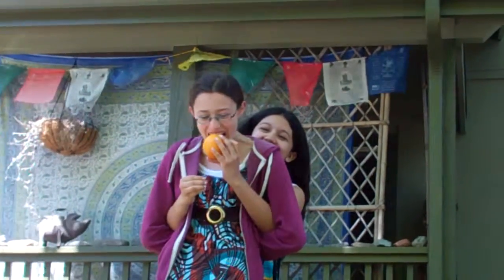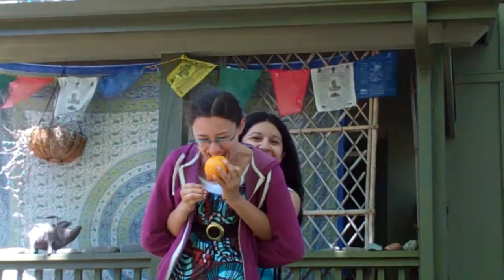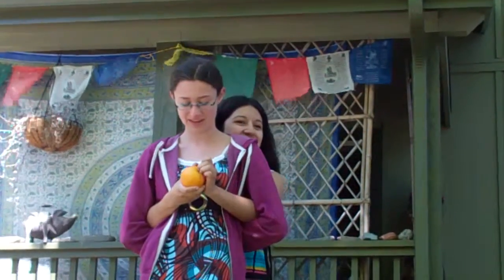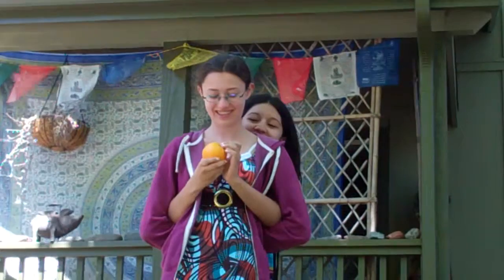Hi, I'm a world-renowned orange peeler. There's lots of good techniques for peeling an orange, but the one I like to use is with my teeth. Oh. Okay, that one only works when someone else helps me with it. So I'll just do it the normal way.